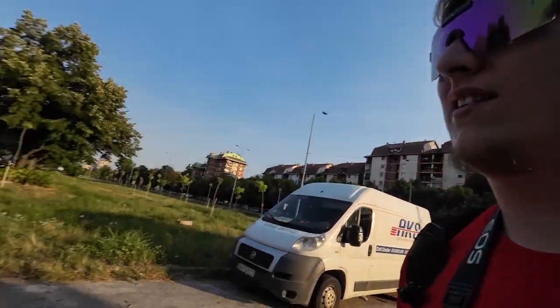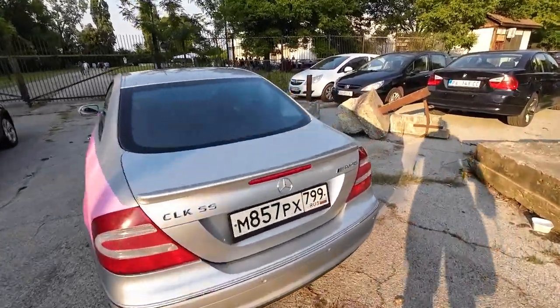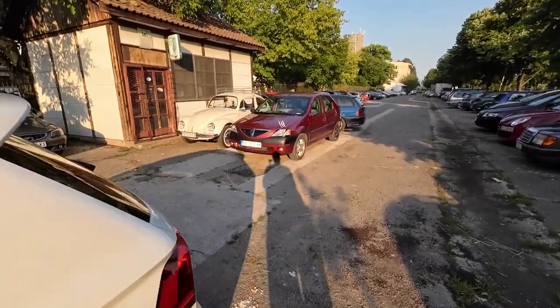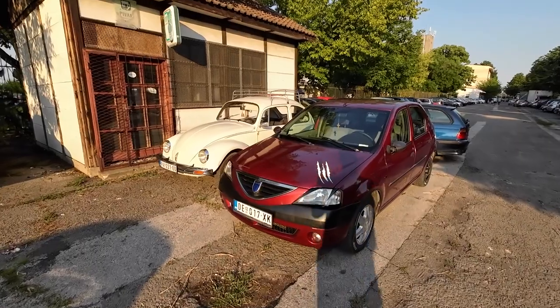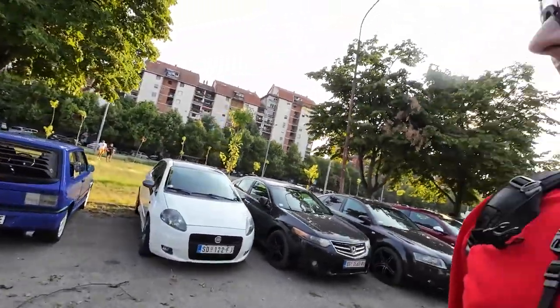We'll see what happens. Here, a weird CLK with carbon wrap. Not my style, to be honest. But over here we have a Volkswagen Käfer, a nice one. Looks mint with just the right patina. And a Yugo. Nice cars. Very nice cars.